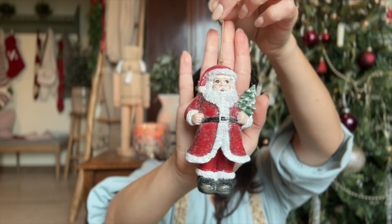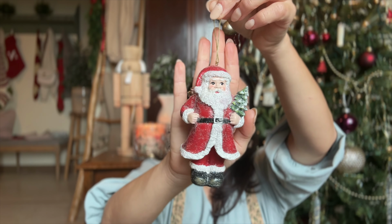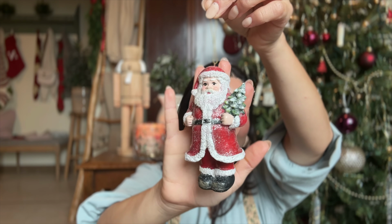Next little guy I found is this cute Santa Claus. It's frosted with a bunch of glitter, like it has snow on it.